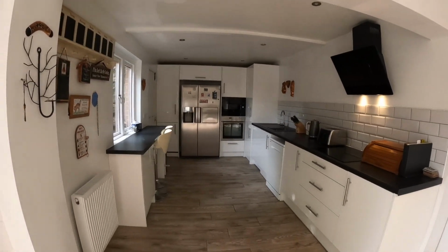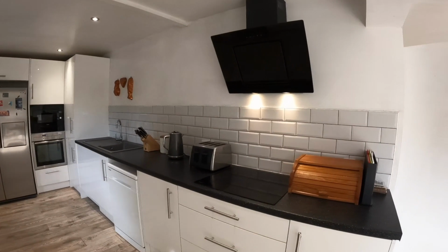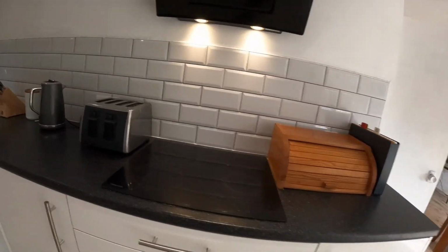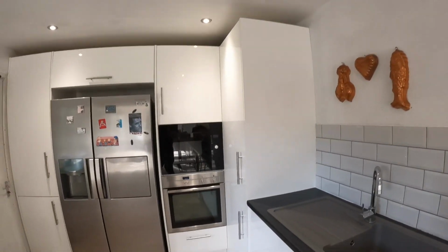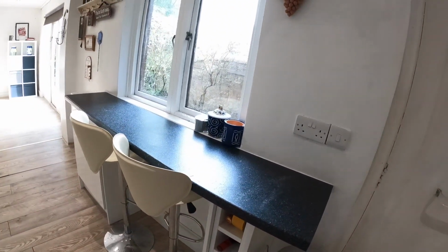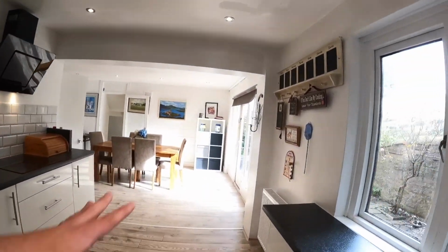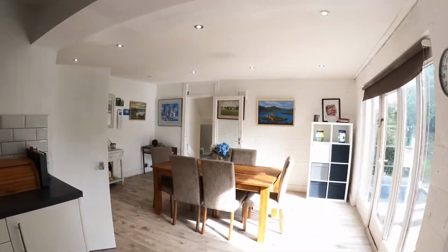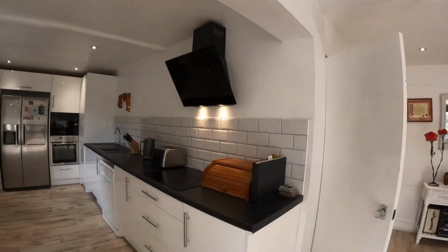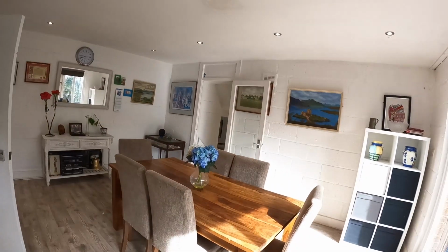Ooh, and a very modern kitchen. Got ceiling lights in here. Got your electric cooker, got your sink, got your built-in. You've got another door there. Little kind of bar stools at the side there. So this has also been opened up. This must have been closed off in the past, and then they've opened this up to be a much more open kitchen dining area.